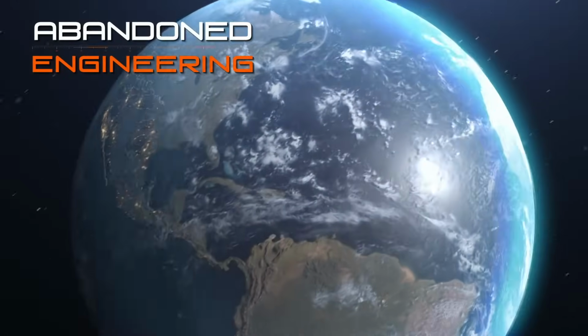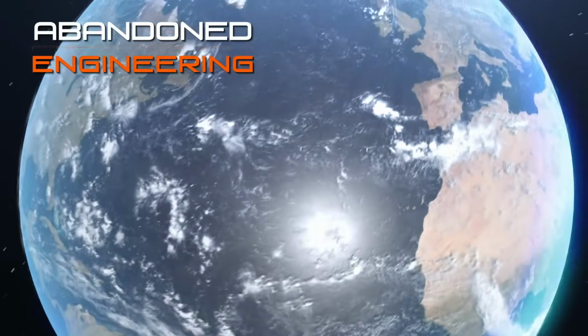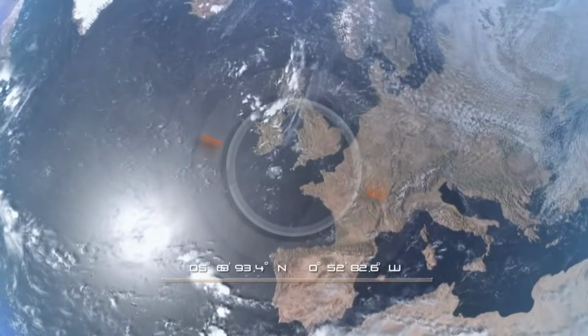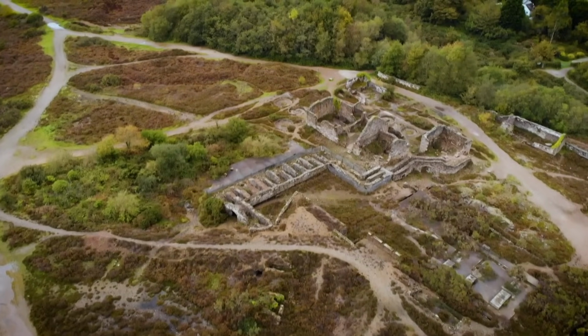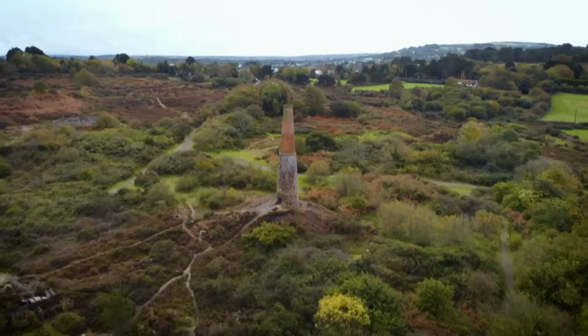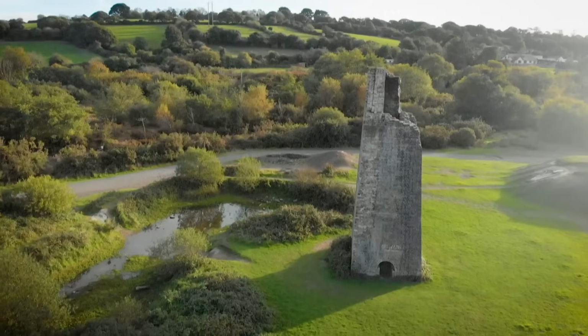At the southwestern tip of England, in the tranquil Cornish countryside, is a valley scattered with overgrown remains. There's all sorts of curious things going on here. There's the chimney, there's obviously foundations from different buildings.